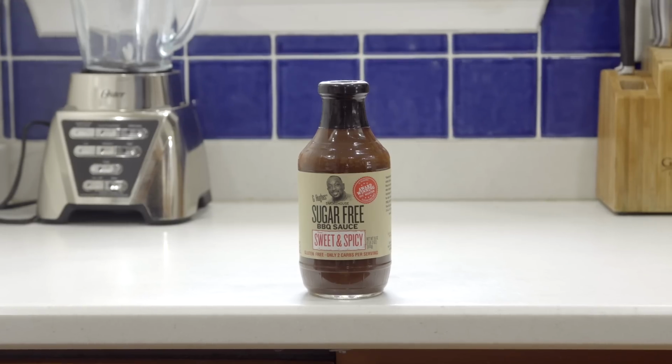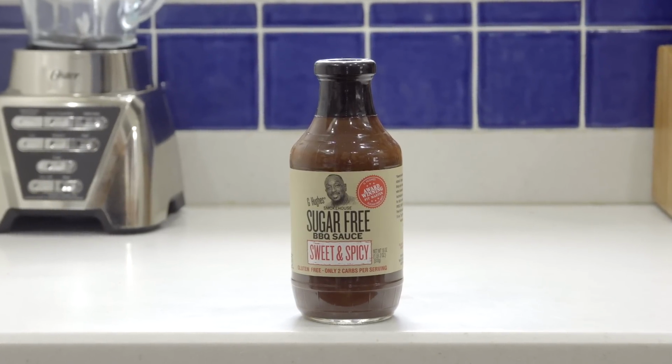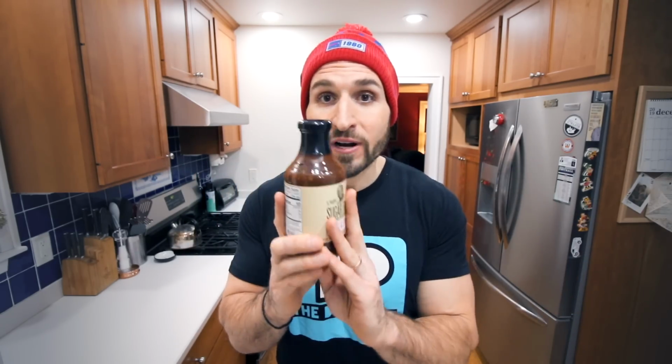And then the other condiment I was running low on was some G. Hughes barbecue sauce. If you've never tried this before, it is life-changing. I swear it makes everything taste better. He's got a few different kinds of barbecue sauce, but they're all low carb, they're all keto, and each one, a 30-gram serving, only has 2 grams of carbs, which is just mind-blowingly crazy. When you taste this, you're like, how does this only have 2 net carbs? It tastes like regular barbecue sauce.